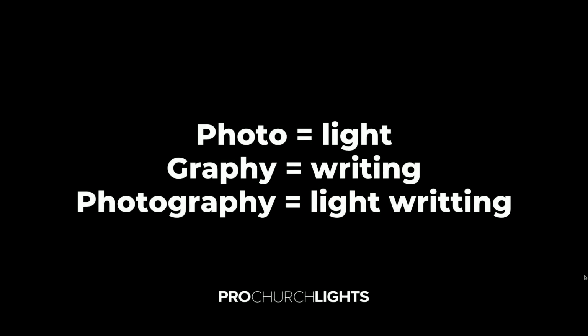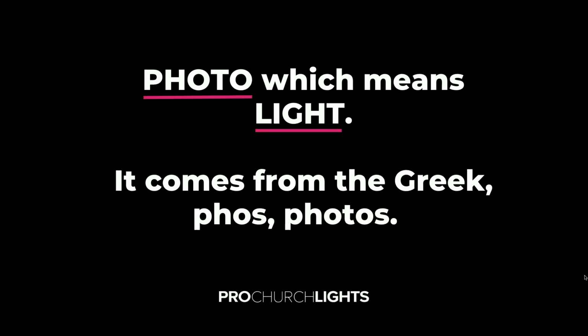So let's talk about photography, right? When we look at our video, it's really made up of just a ton of photographs. We're taking tens of thousands of little photographs that are being stitched together instantly. So remember that, photograph. Photo equals light, right? That comes from the Greek word. Graphy, writing. Photography, light writing. Literally, it means light writing. So, once again, it comes from the Greek. We have to remember that.